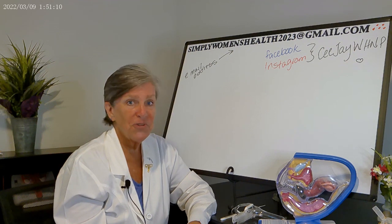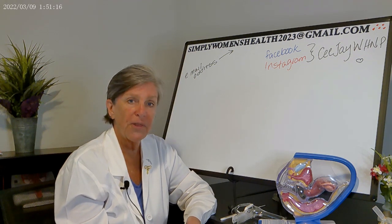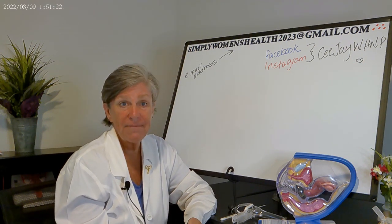When we do this procedure, there's risks: infection, bleeding, pain. There is a risk we can perforate the uterus, put this out into your abdominal cavity, requiring you to go to the operating room to get it taken out. It's very rare, but the risk does exist nonetheless.